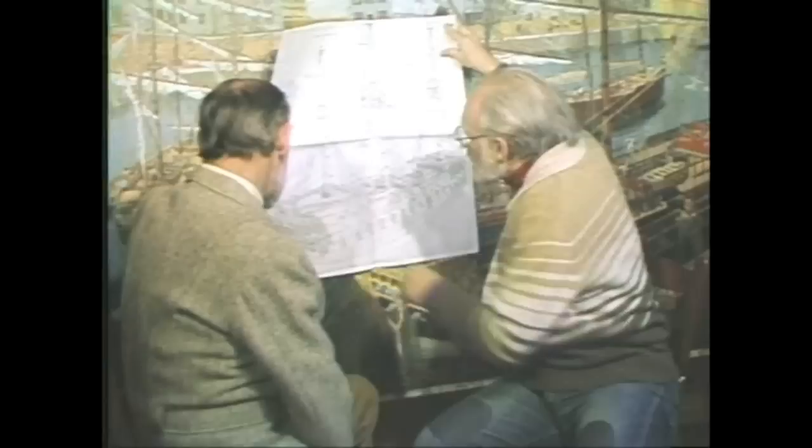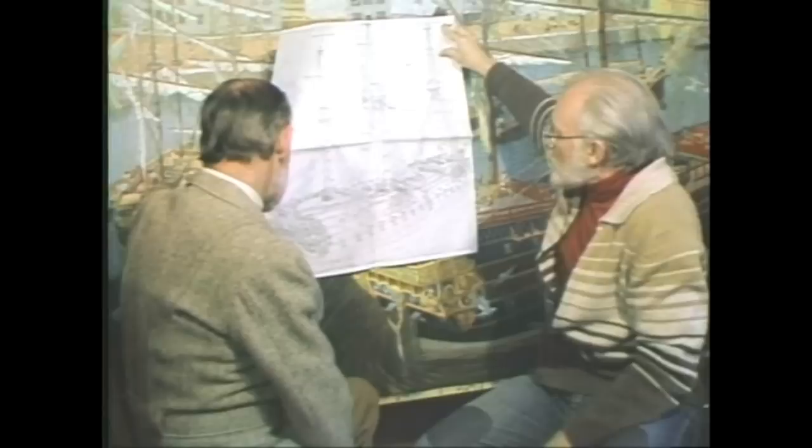And this also seems to be a fairly late model of the Stern Gallery. That's right. It's just about there. I think there were a couple of changes in the structure here, and the way it went back into the ship. But otherwise, it's fairly close to the final one.